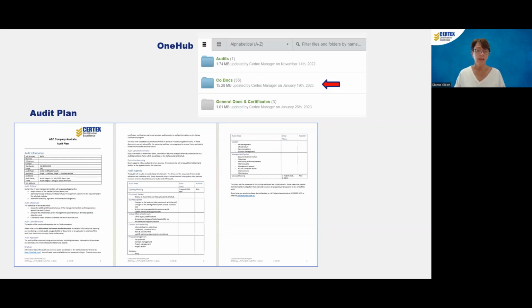Start with the audit plan. It's pretty straightforward. OneHub is where you can upload your files into the CoDocs folder, please. A request: if you upload a long list of files, and especially if you use subfolders, please give us a list of what is where. Trying to find a file and information within a file can be very time-consuming and frustrating, and that's not a good thing to put your auditor through right at the start.